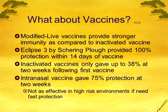Yeah, it's modified live and it will protect them, but at 2 weeks you're only getting about a 75% protection rate. In the inactivated vaccines, the killed vaccines, you're only getting 38% of those guys that are going to be helped. And so this is another reason not to use a killed vaccine for Panleuk. You're only getting about 38% of your kitties protected from the feline parvovirus. So they used other modified lives other than just the Eclipse 3, but the Eclipse 3 gave 100% protection on every single one of those kittens by 2 weeks of age.